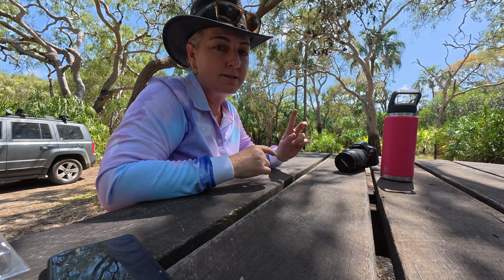But I love this camp spot. It's got banksia trees growing here. We've got palms, eucalypts. It's absolutely beautiful. I really hope we see some nice wildlife here too. Let's go and have a look around, shall we?